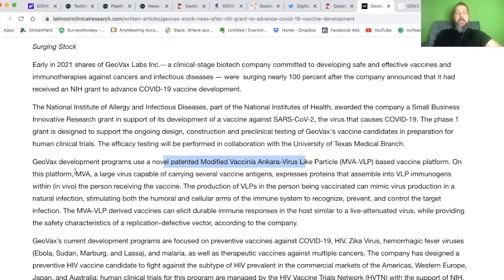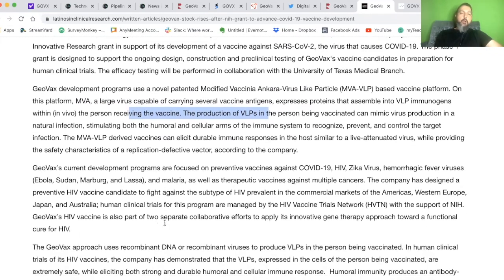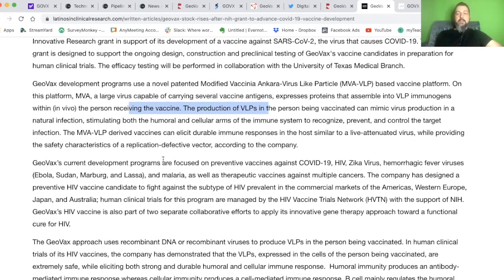On this platform, MVA, which is a large virus capable of carrying several vaccine antigens, expresses proteins that assemble into VLP immunogens within, so in vivo, the person receiving the vaccine. The production of VLPs in the person being vaccinated can mimic virus production in a natural infection, stimulating both the humoral and cellular arms of the immune system to recognize, prevent, and control the target infection. GeoVax current development programs are focused on preventative vaccines against COVID, HIV, Zika virus, hemorrhagic fever viruses, and malaria, as well as therapeutic vaccines against multiple cancers.